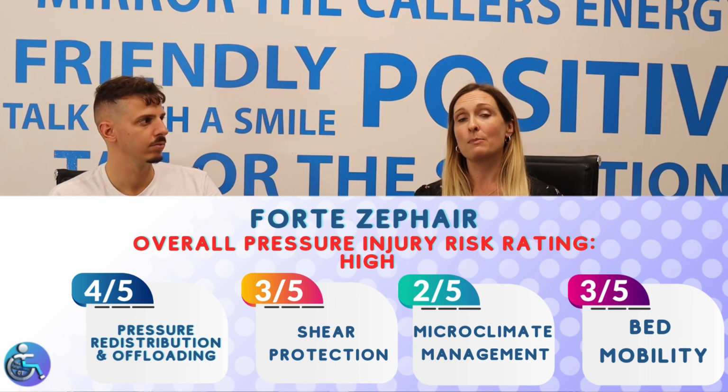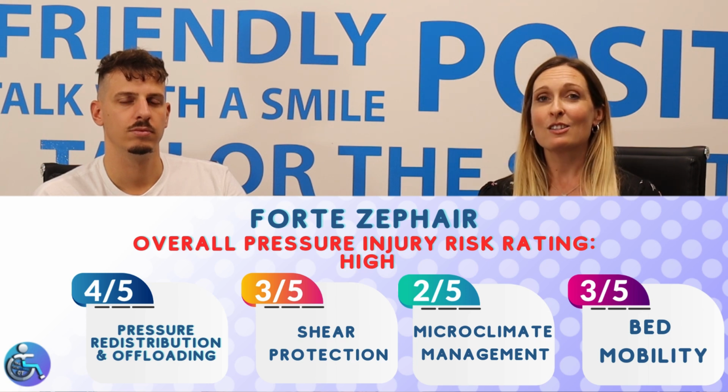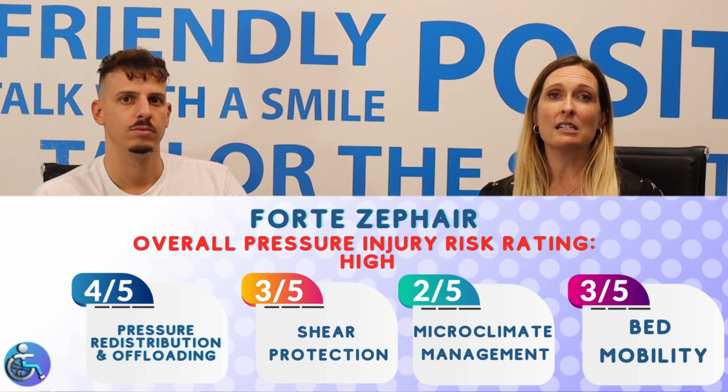Because you have that layer of foam over the air cells, it does increase the amount of comfort that the person will experience while they're having a pressure differential rather than a full offload. So they're still getting some changes in pressure underneath them. They're still getting some more tissue reperfusion from those changes in pressure, but they can't feel it as much as you can feel it with a full alternating air system.